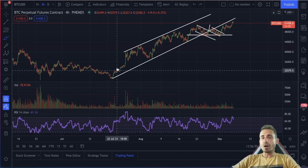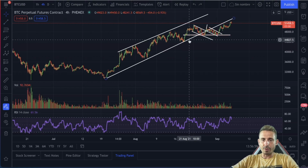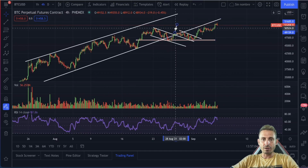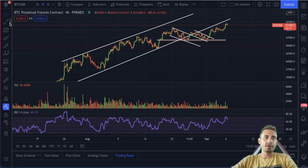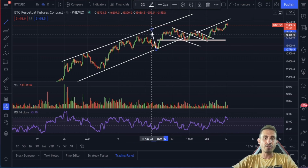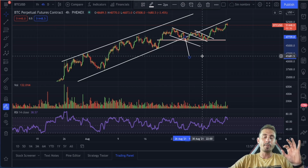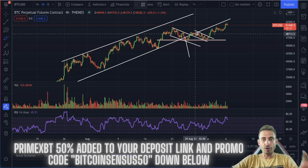Now, we know when you break a channel, the measured move is the width of the channel. So this measured move was the width of this channel. We broke, we came all the way up here, that was met, but we haven't counted the width of this channel breakout. Now, we did break to the downside, as you can see. We fell below the channel, and the width of the channel is the measured move. So from the breakout, which we broke here, we should be potentially coming down to the $41,000 range. This is very much possible, guys.